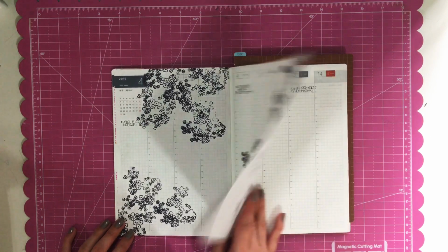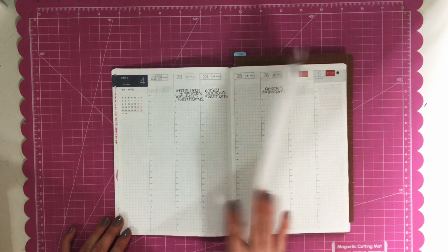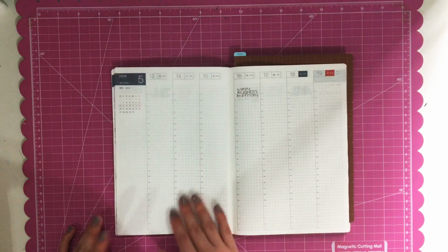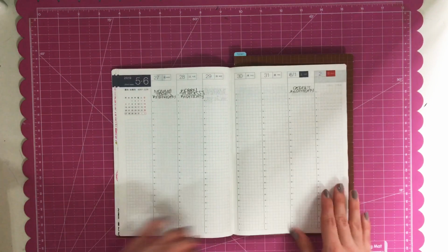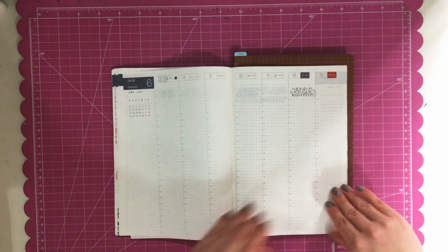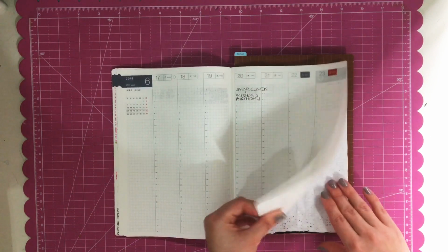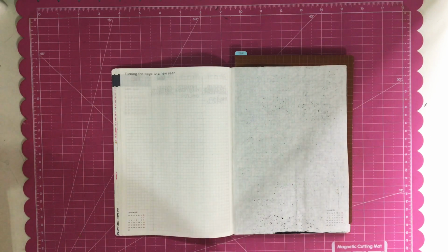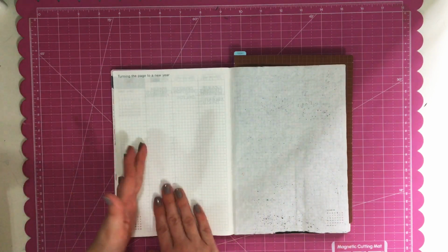I don't like this. I don't like how that spread turned out at all. I found out I don't like decorating my weekly spreads unless it's with really simple planner stickers. I just like it clean so that it's easy to work with. I'm just flipping through these pages so you can see that it's basically blank. Nothing's happening, but this is a setup video, so this isn't a fun flip through of any kind in that regard. Sorry. So, turning the page to a new year.